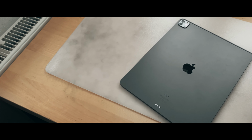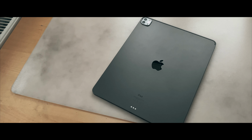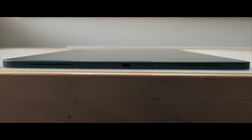Like always, Apple is killing it with the design, with its minimalist aesthetic with just a camera, smart connector, iPad logo and iPad text on the back, and it just looks truly elegant, especially in the space gray. On the bottom there are two pleasant surprises: a pair of excellent stereo speakers and a USB Type-C, which you can use for flash drives and SSDs, which is super nice.